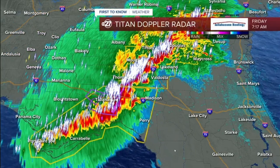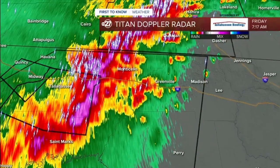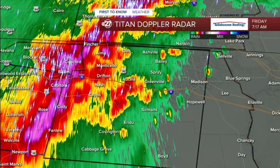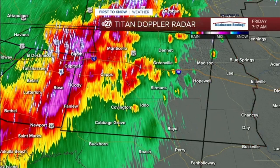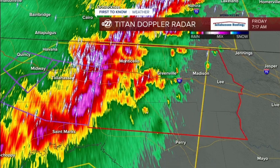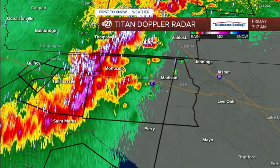So here's reflectivity from Jacksonville at least. Here is the latest look at where the storms are, from Jacksonville, which I know is a long way away, but that's the closest radar we have that's working right now. The latest storms are going through I-10. Here's Greenville, Hopeville, Madison, Edu, Covington, Cabbage Grove, all those areas within this line of storms, and this tornado warning did get extended. Within this line of storms, we do have the potential for a tornado. This is a tornado warning for northwestern Lafayette County. I'm just going to go back over here and kind of point to it.